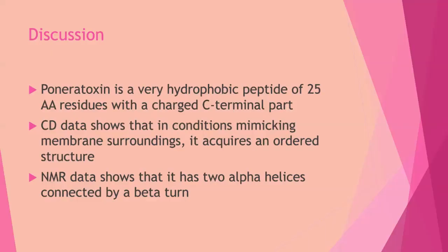And then they talked about how poneratoxin is a very hydrophobic peptide of 25 amino acid residues with a charged C-terminal part. They talked about how their circular dichroism data showed that in conditions mimicking membrane surroundings, it acquires an ordered structure. And then they talked about how their NMR data shows that it has two alpha helices that are connected by a beta turn. So they're just kind of summarizing the results here.